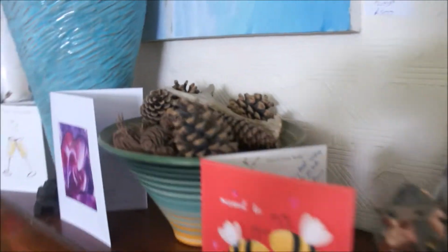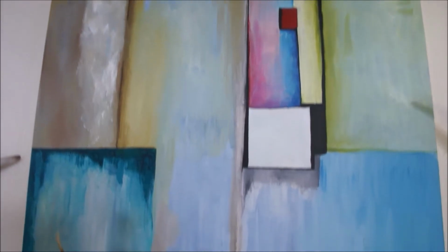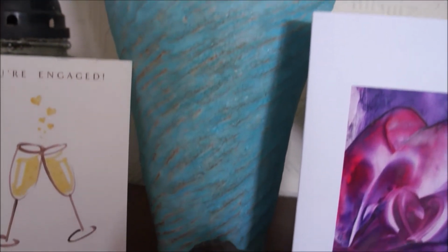This is my lounge. A quick look again. It's my energy pot I made, and another abstract picture that I've done. That's the energy pot. Oh, we got engaged. While we were at the New Forest, me and Eddie got engaged. And here's some of our cards.